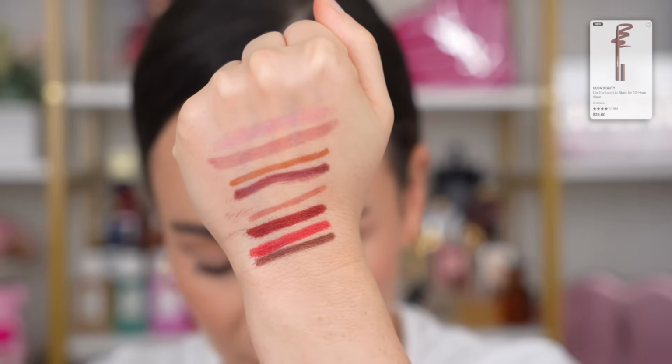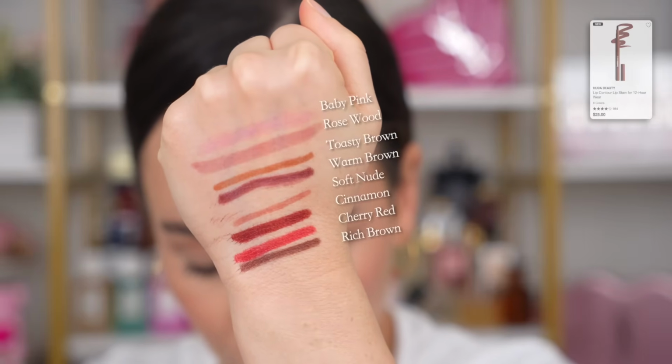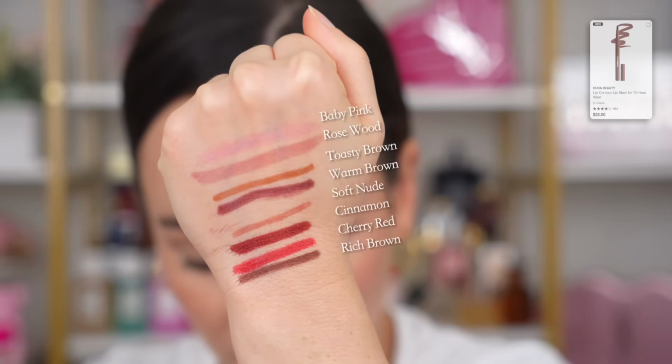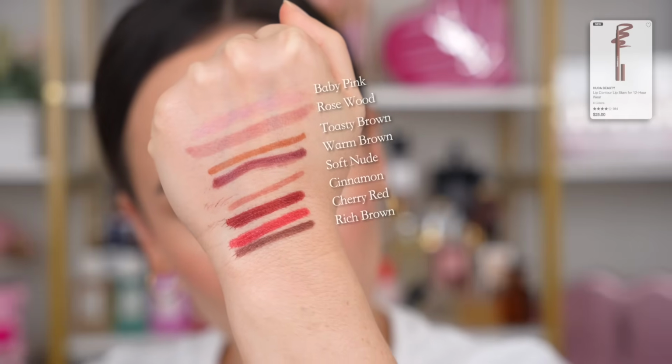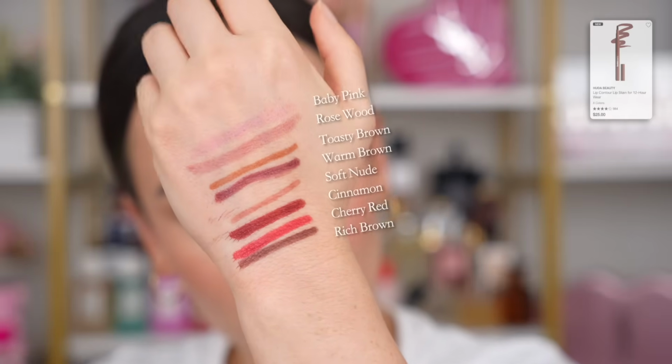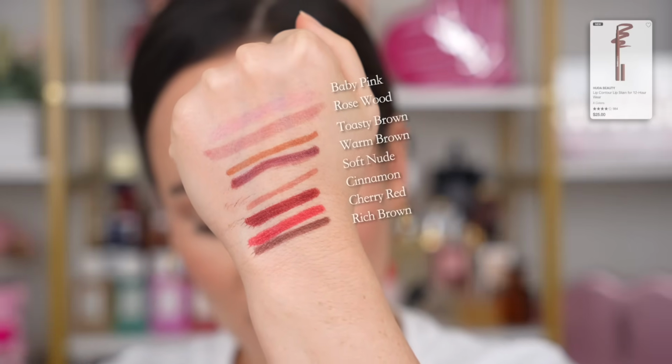And 12 hours, I think, is pushing it, but it's up for a long, long time, depending on what you're doing with your mouth, if you're eating, drinking, that kind of thing. From top to bottom, we have baby pink, rosewood, toasty brown, warm brown, soft nude, cinnamon, cherry red, and rich brown. Now, what I noticed about these is not all of the applicators or formulas are created equal.